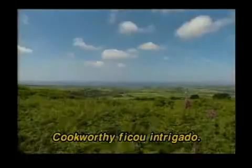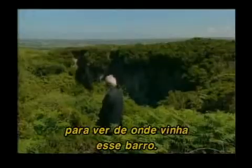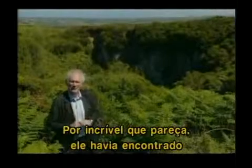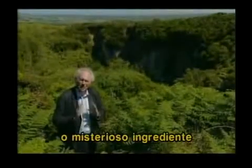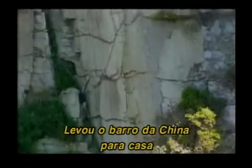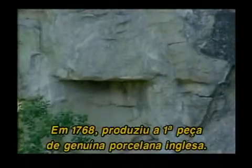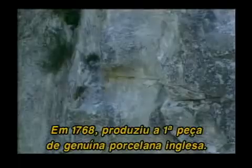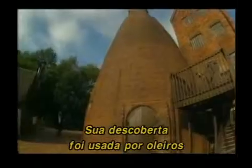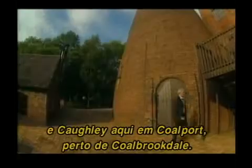Cookworthy was intrigued. He came up here, to Gonning Hill, near Helston, to see the source of this clay. This is one of the pits the clay had come from. Incredibly, Cookworthy had found the elusive ingredient for true hard porcelain right here in Cornwall. Cookworthy took his china clay home and began to experiment. In 1768, he produced the first piece of genuine British porcelain. His discovery was seized upon by potters like Wedgwood, Spode, and Coalport, here at Coalport near Coalbrookdale.